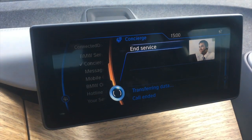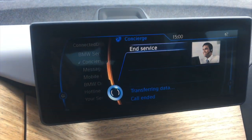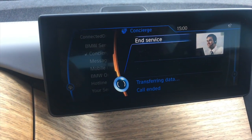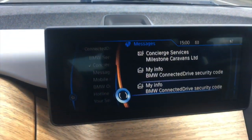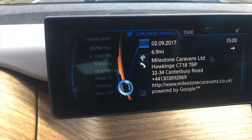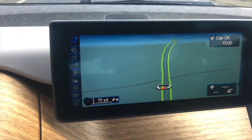Well, that says transferring data. Okay, let's see if this works. So it's going to send it through to my Sat-Nav. Does it actually go straight onto the Sat-Nav now? Ah, look at this. Concierge Services BMW. So presumably they want me to go there. Let's go here. And I can call them, set them as a destination. Let's go there, see what happens. Start guidance. How cool is that?